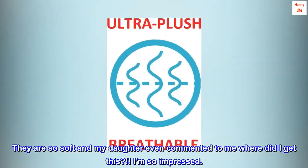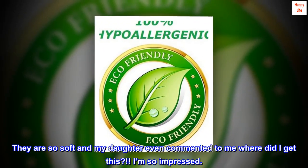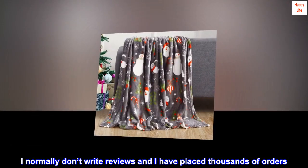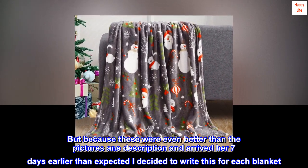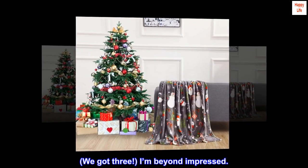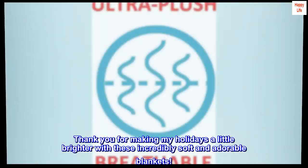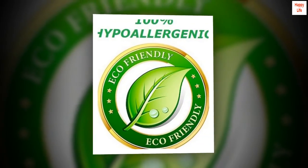They are so soft and my daughter even commented to me, "Where did I get this? I'm so impressed." I normally don't write reviews and I have placed thousands of orders. But because these were even better than the picture and description and arrived here 7 days earlier than expected, I decided to write this for each blanket. We got 3. I'm beyond impressed. Thank you for making my holidays a little brighter with these incredibly soft and adorable blankets. Hugs.